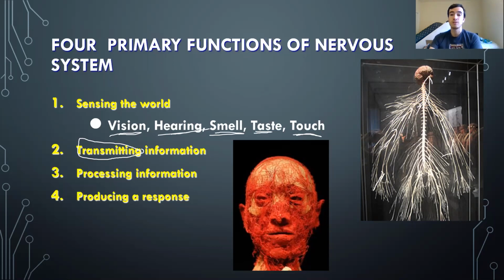The brain is what processes all of this information. So all of the processing and computing that goes on inside the nervous system is in our brain. And then it uses that information that we sensed earlier and transmitted to the brain in order to produce a response, cause some sort of change in your muscles, your glands, something in your body that's responding to the outside information.